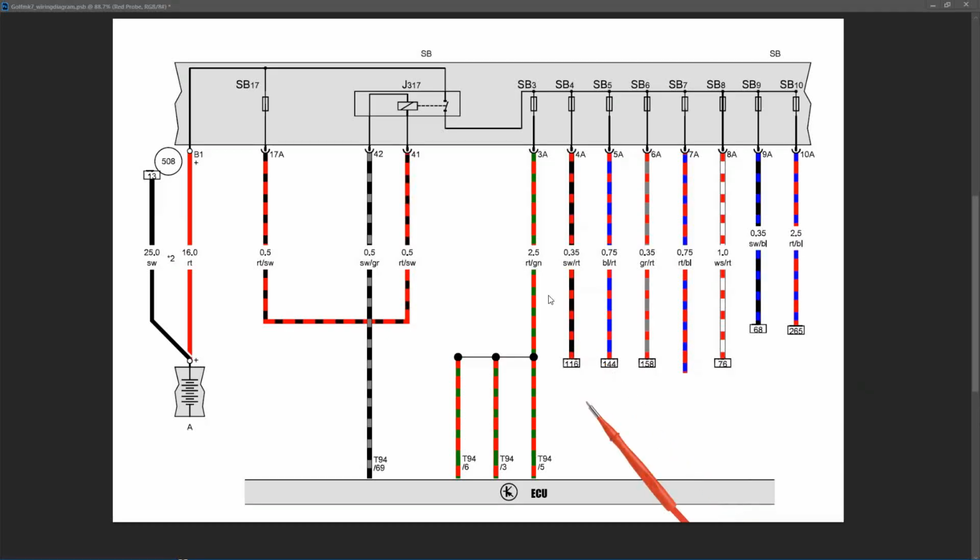The diagram I have on screen here is my simplified wiring diagram for how the power gets to the ECU. So let's take a look at it. First of all, we have battery voltage here. So that comes down this wire through this fuse down onto one side of the coil of relay J317. The other side of that coil goes to pin 69 of the ECU, which I assume must be some sort of ground.